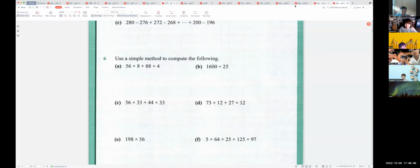好,再回来啊。好,我们来看一下这个。So this part, we're not moving towards the multiplication, okay? Multiplication. So let's take a look at this one. So who tell me he doesn't know or she doesn't know how to do 56 times 8 plus 88 times 4? Of course, everybody knows, right? I don't want to do that. So before that, I want to give you a reminder.